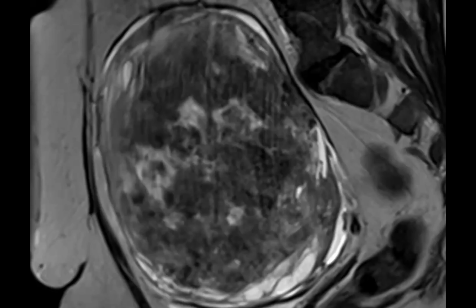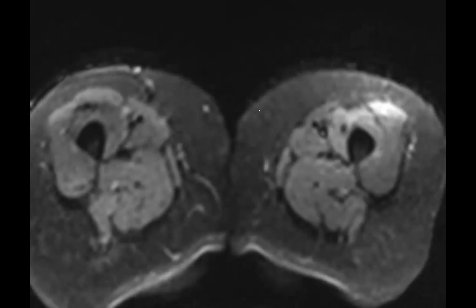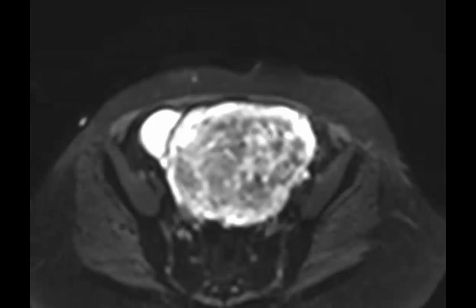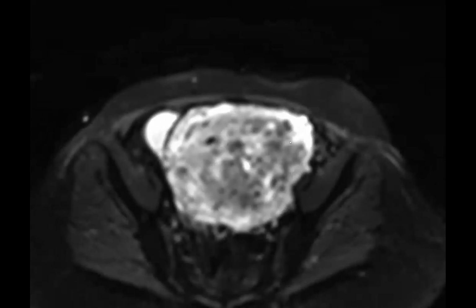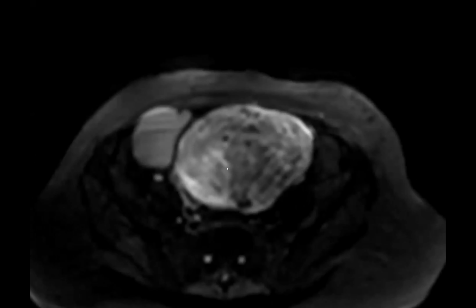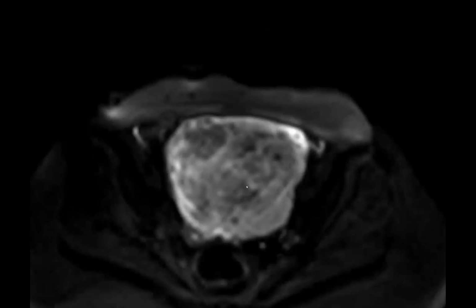we get the diffusion. Like I said, this DWI is not very helpful because we're supposed to compare it to the endometrium. And in this case, we can't really see the endometrium very well or at all. But this was the diffusion. Actually, this might be okay, this is the higher B value. So it's not super, super bright. It's kind of darkish.